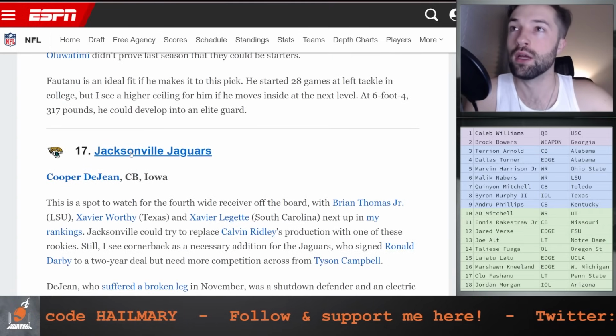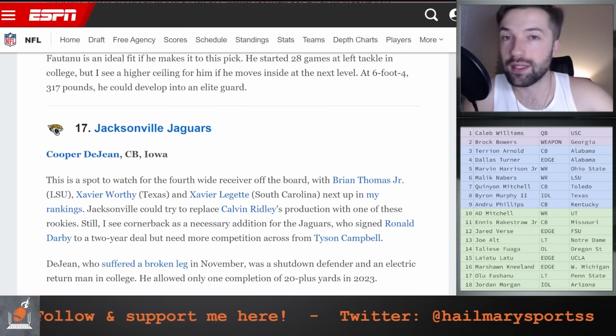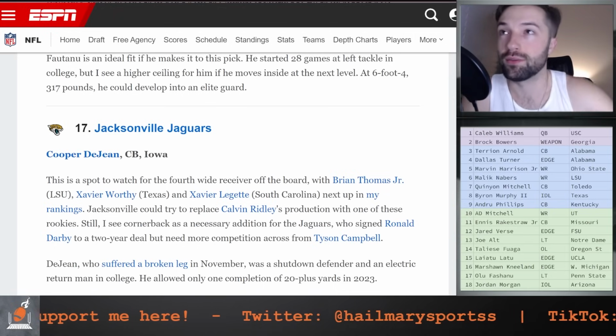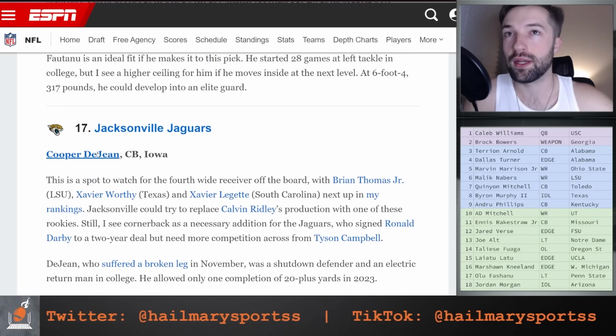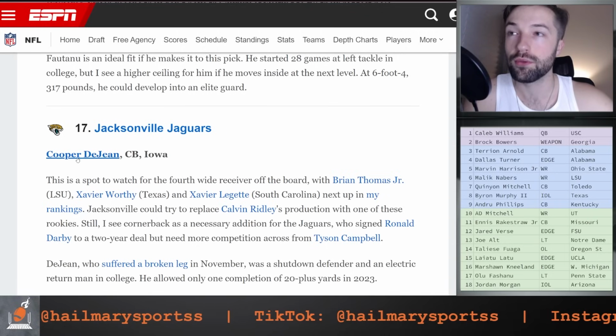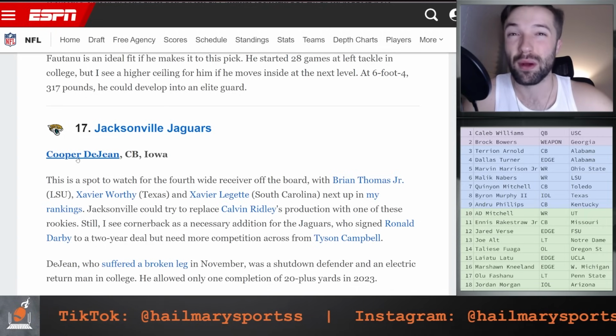Pick 17, you got the Jaguars going Cooper DeJean. He tested out well. We all knew he was going to test out well. I mean, it is what it is. But I think the Jaguars need to emphasize going wide receiver here. Of course, we'll see what they do in round number 2, because my wide receivers that slipped around 2 are probably going to be different than what Mel's are.